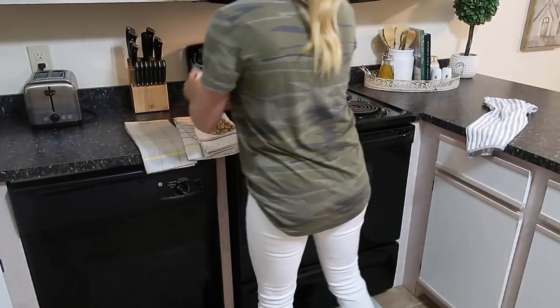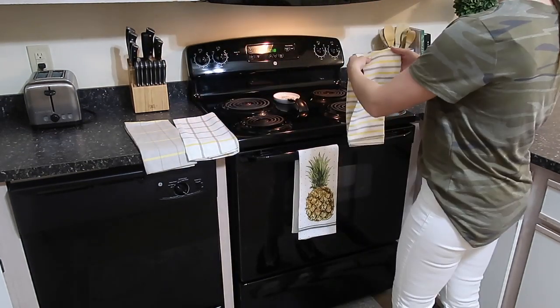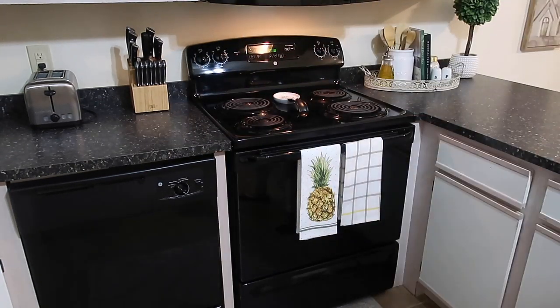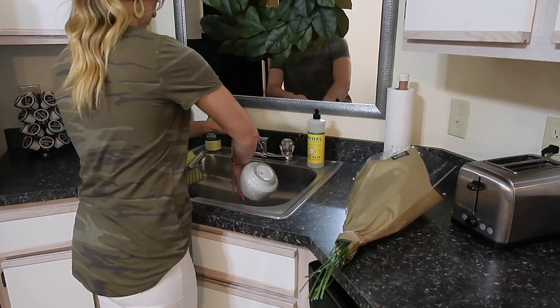So 3 things that I'm notorious for changing out when seasons are transitioning are these towels that I put on the stove, my hand soap for the bathroom and the kitchen, and then the candles in our home. I feel like these 3 things are so easy to change out and just boost your mood whenever the seasons are changing.